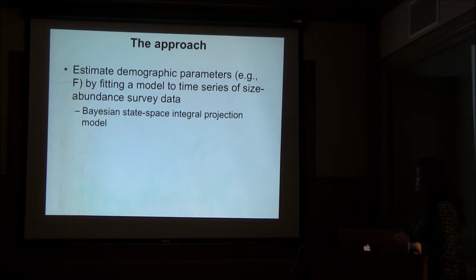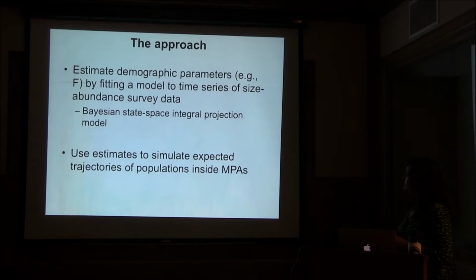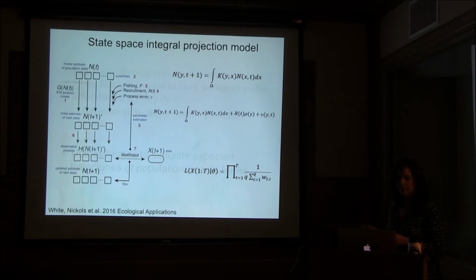I use a Bayesian state space integral projection model, which I'm not going to get into, but if that's something you're interested in, I'm more than happy to talk to you about it. Then we can use estimates of these demographic parameters to simulate expected trajectories of populations inside marine protected areas. We can then compare it to data too, and see how quickly we're matching our model to the data. So this is the modeling framework where you have a model estimate of a population state. You include things like fishing and recruitment and process error to get an estimate of that next state.